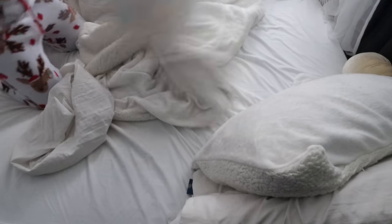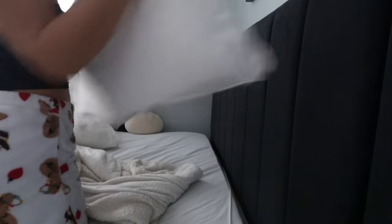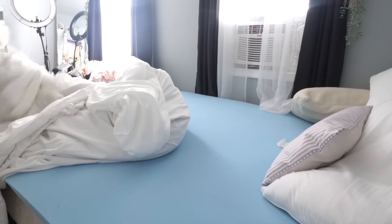Now I'm gonna go ahead and take my sheets out of my bed because it's time for them to be washed. Also, I did change my whole mattress, so that's why you guys are going to notice that it's two different mattresses, but I didn't insert that part in this video because that's a part of a whole other video. And this blue thing that you guys see is a foam mattress that I got from Walmart just to make my bed more comfortable, but like I said, I no longer needed that.